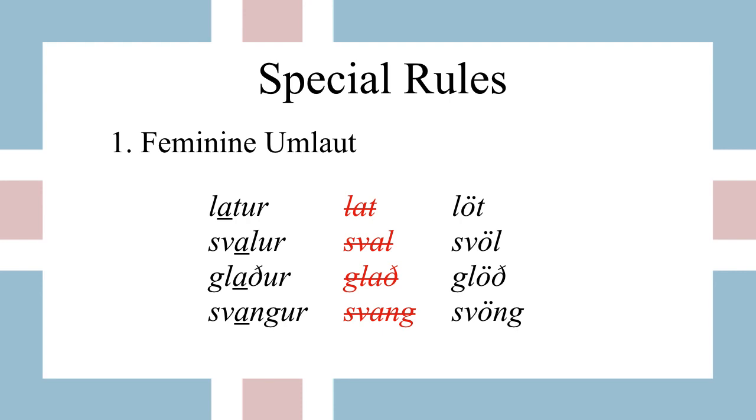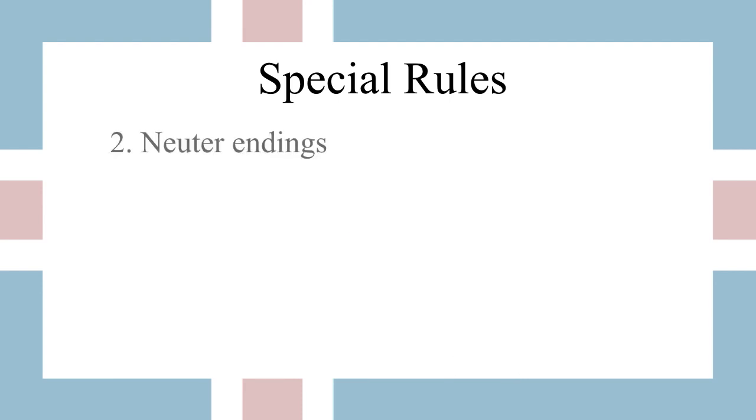I know this is a weird rule, but for some reason in the feminine form, the A doesn't like to be by itself, so it changes to an Ö. This doesn't, however, affect the neuter form when you add the neuter endings. Also be careful, because a word like fatlegur, where it has two syllables in the root, it just becomes fatleg. We don't have to change the A in that case, because it's not in the syllable right before the ending. The next special rule is for neuter endings.